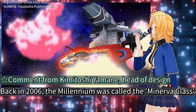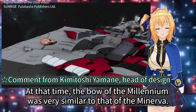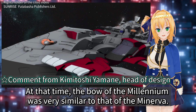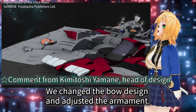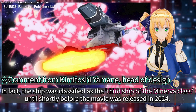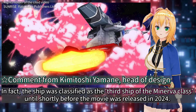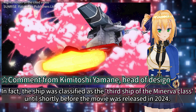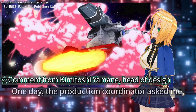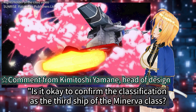Back in 2006, the Millennium was called the Minerva class. At that time, the bow of the Millennium was very similar to that of the Minerva. We changed the bow design and adjusted the armament. In fact, the ship was classified as the third ship of the Minerva class until shortly before the movie was released in 2024. One day, the production coordinator asked me, is it okay to confirm the classification as the third ship of the Minerva class?